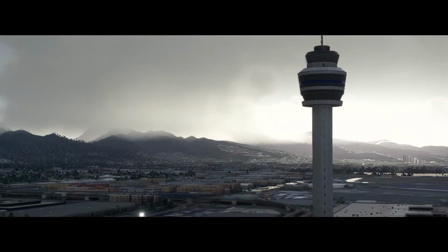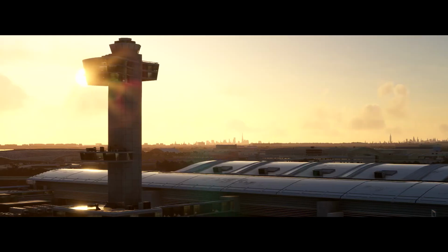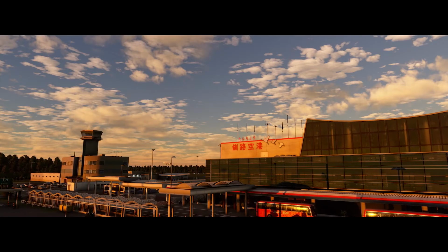The second part is about the scalability. We know the ATC has hundreds or thousands of voices because there are different airports in the world. So how can we help the developer to have a scalable way to build the voice?